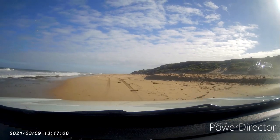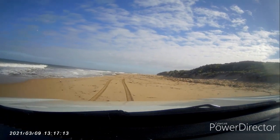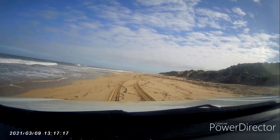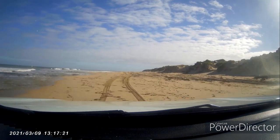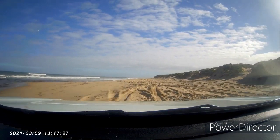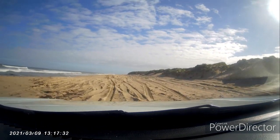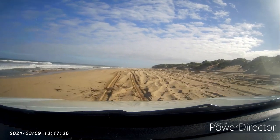So if you did want to go slow, you could use that reef to your advantage rather than going across the sand. But it's nice and neat. It's not as soft and mushy a sand that you get stuck in in some areas, like that one where it's really soft and you sort of sink into it. As you can see here, you can just motor along without any issues.